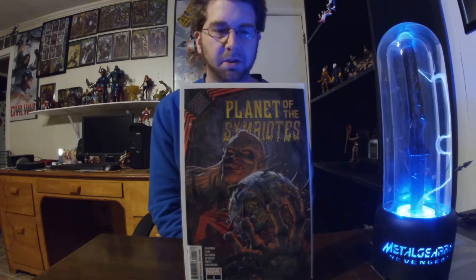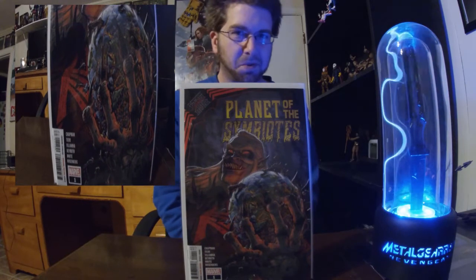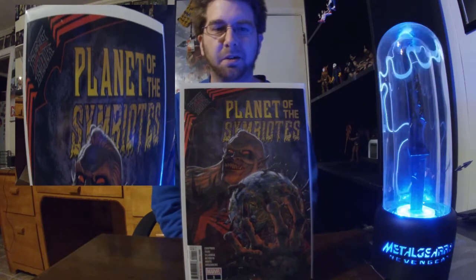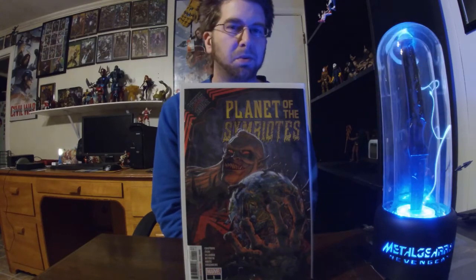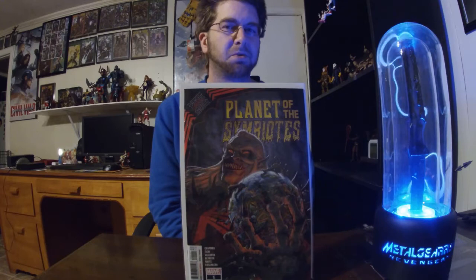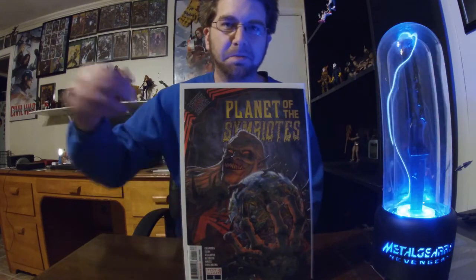This is number 1. I love the cover for this, so if nothing else, even if the story is not very good, I love the cover, so I bought it for that. But I'm going to check it out. I'm going to read it. I know the next couple that were up for pre-order right now got some interesting artwork on them as well, and some interesting things going to happen in this book, it looks like. So, should be a good read.